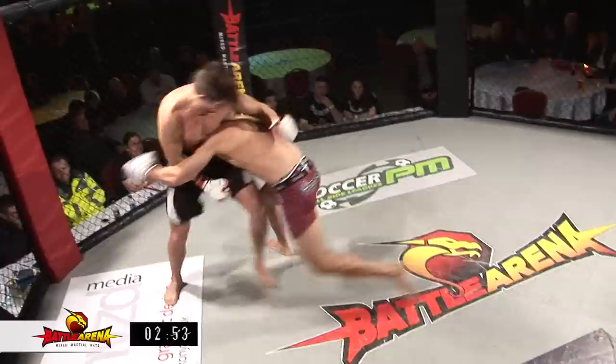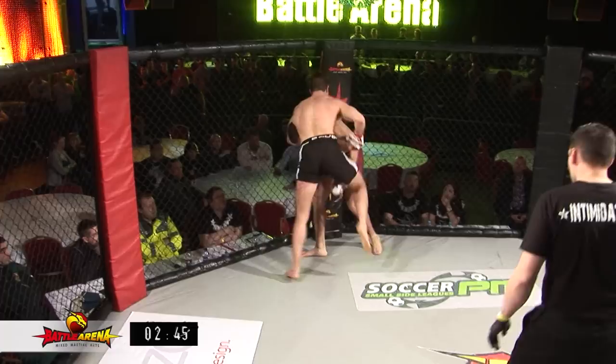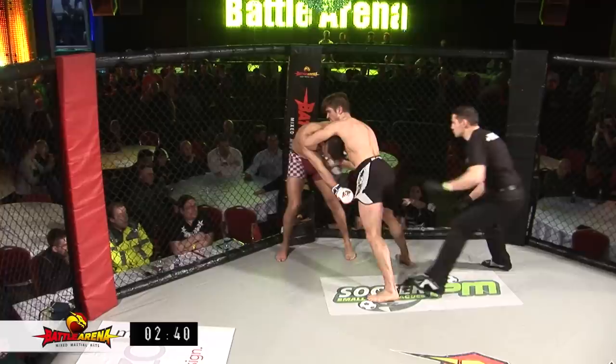Oh, and Lucas has gone for the takedown this time, a double leg from Lucas straight away. It's quite high on that, though. Oliver has that right underhook. Yeah, Ollie's done well to turn him off the cage. Yeah, that was very nice. He's got his neck. He's holding the shorts. Yeah, the referee needs to be aware of that.